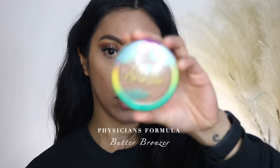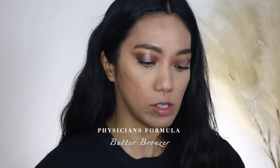So now I'm gonna move on to bronzing my face. I am going to use my Physicians Formula Butter Bronzer. I have not used this for quite some time, so this is really gonna bronze our skin up and help with the paleness that I have at the moment. And I do love the fact that you could build this up. In person, I don't look that crazy pale, but for some reason on camera, I look pretty washed out. I think it's because of these lights.